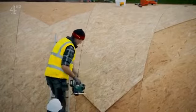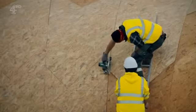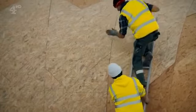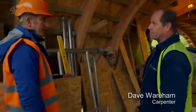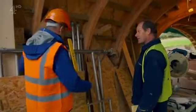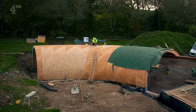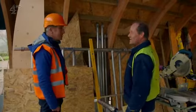When it's on, it becomes a stressed skin, doesn't it? And it actually contributes to the strength of it. Yeah, with a structural material. The trick here is to use thin stuff. Yes, and laminate it. Yeah, a little bit like paper, gluing paper together to make cardboard, isn't it? That's exactly what you've done. Yeah. Magic of glue. What would we do without it? Well, you wouldn't be able to build this. No, you wouldn't, no.